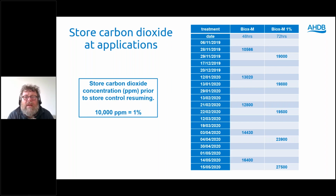Here you can see in the control store, which is the middle column, that store was left sealed for 48 hours, and after the first application we achieved a little over 10,000 parts per million, so that's 1% carbon dioxide. And the final application, on the 14th of May, resulted in 1.6% CO2.